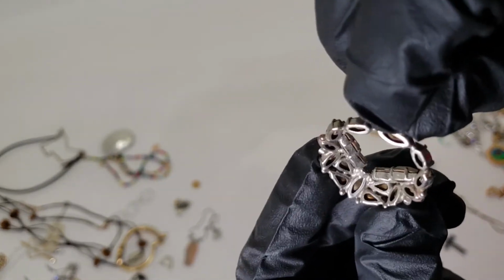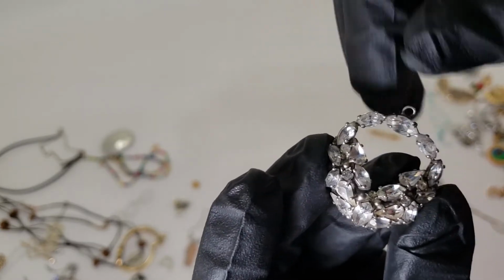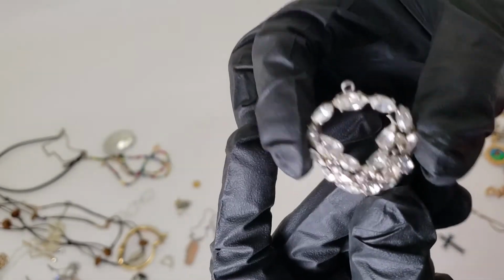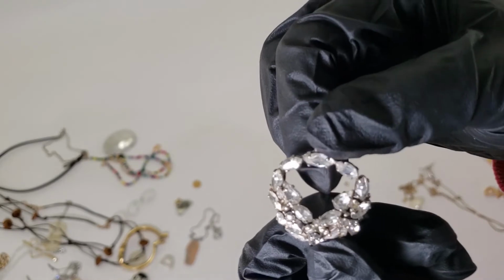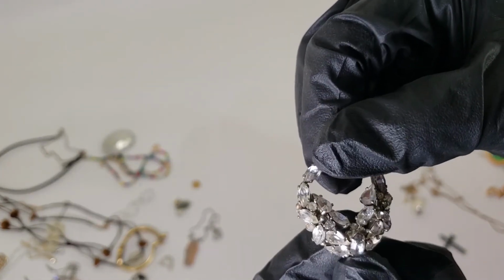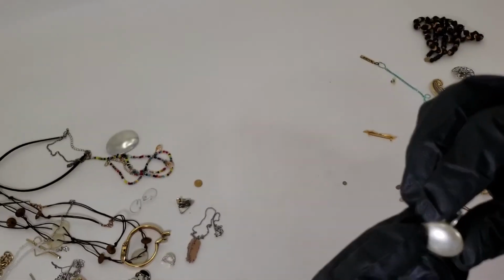See how the silver's kind of dulled over time? It's kind of how you can tell if it's vintage or not. And the rhinestones, you just don't see them made like this much anymore. If it was today, everything would be real, real shiny. You can polish this up and make it look shiny again, but you can just tell by looking at it it's vintage. So I love the vintage rhinestone brooches that I've got.